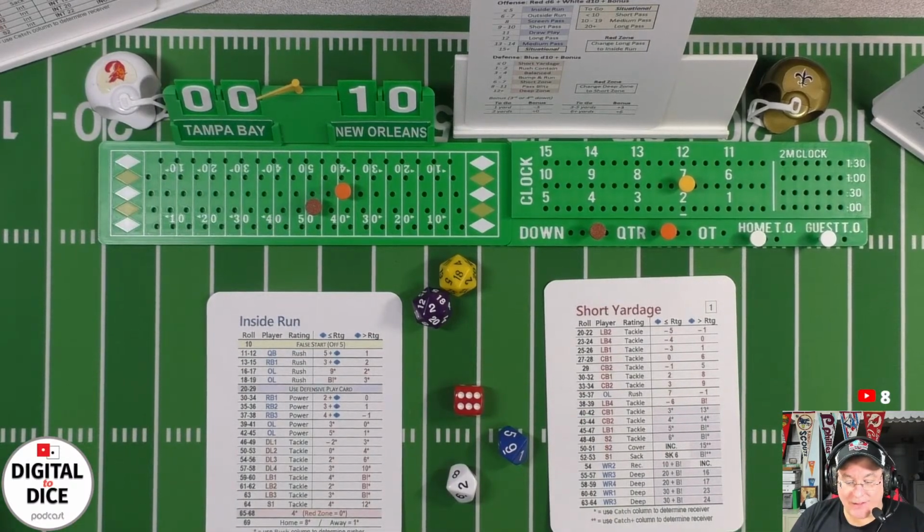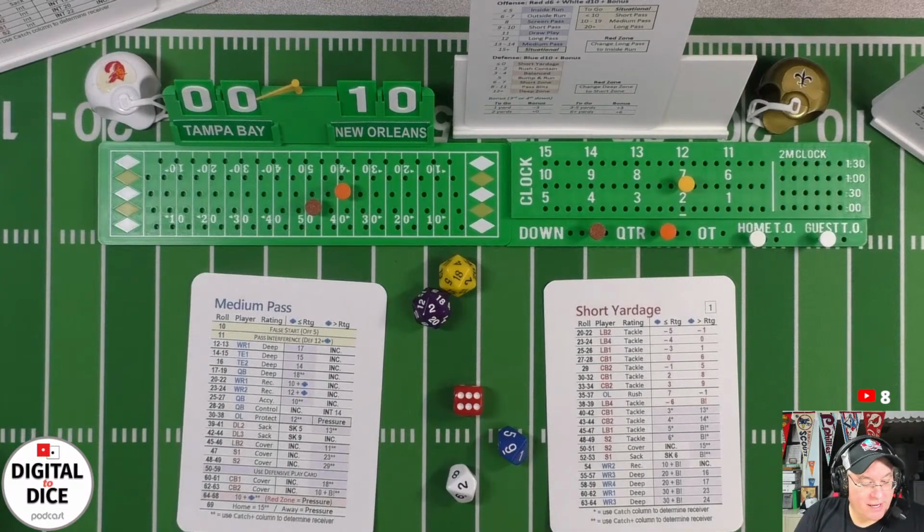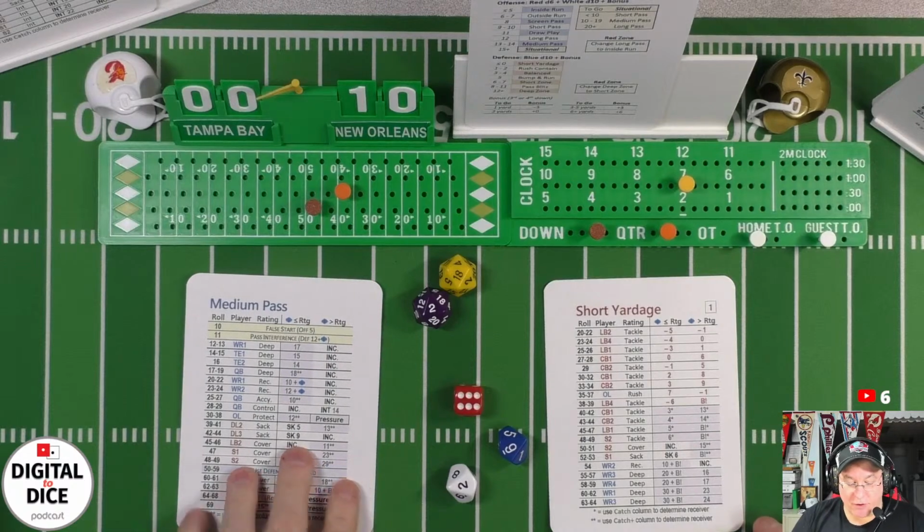So we have an 8 and 6 is 14. So it's going to be a medium pass. Good luck. They need this one here. I'd like to get some points on this drive. Actually, in this game, in actual real life, the defense got 3 touchdowns, I think, in this game. That's what won the game for them.